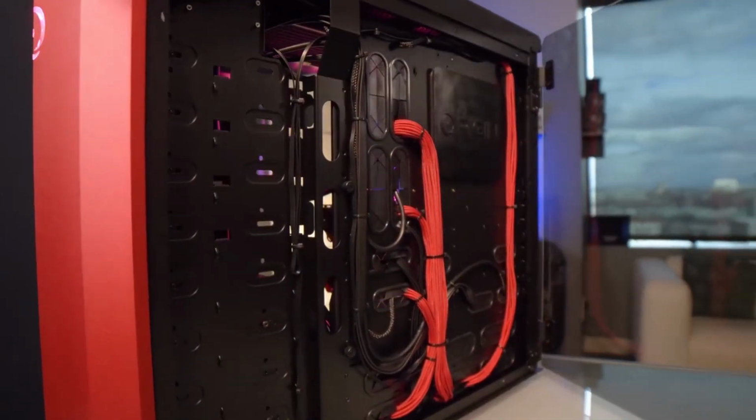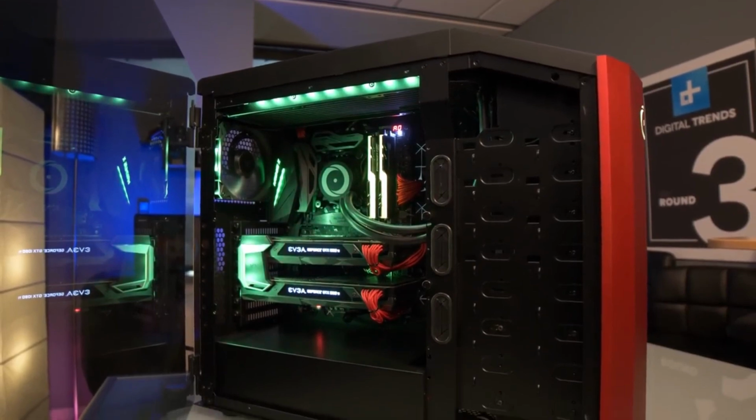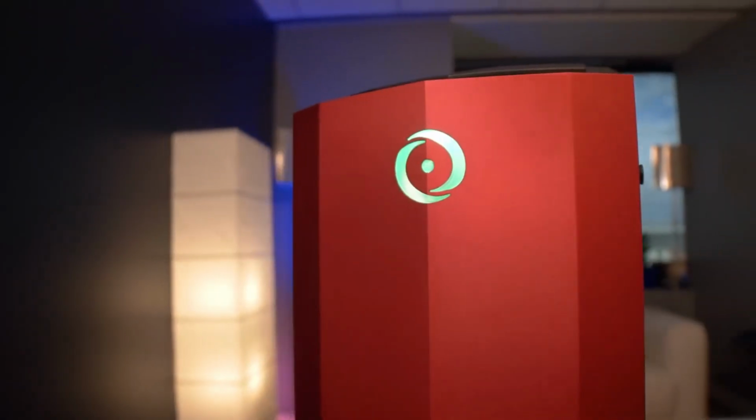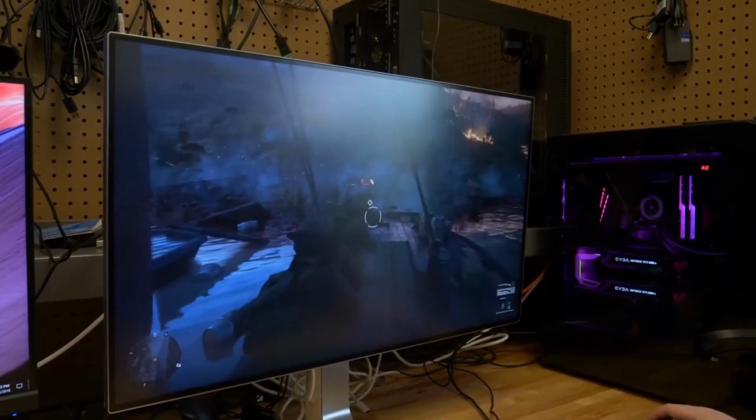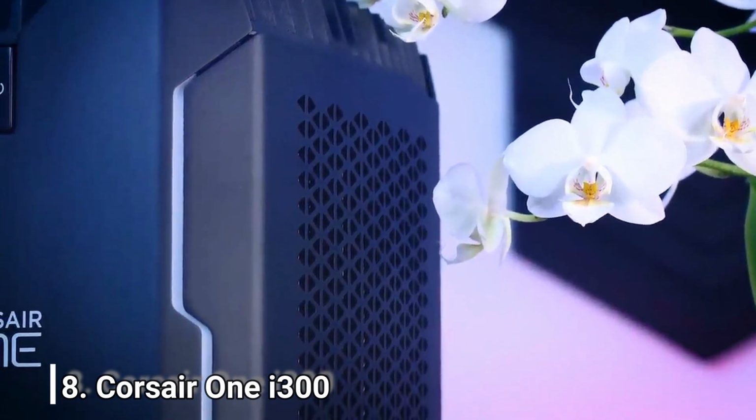But if you absolutely must have the latest and greatest and are willing to shell out for it, you'll find a lot to like here. And if you've got room in your budget, the Origin PC Millennium makes a strong case for letting someone else do the work.